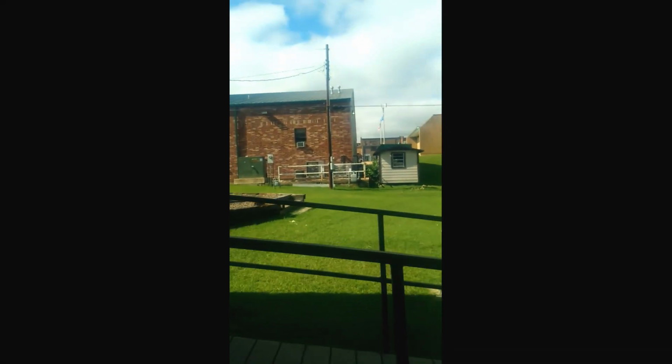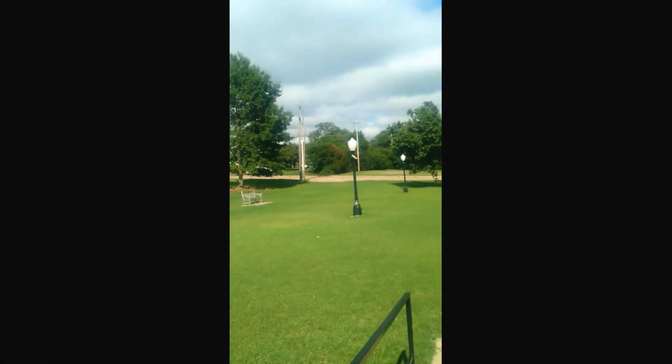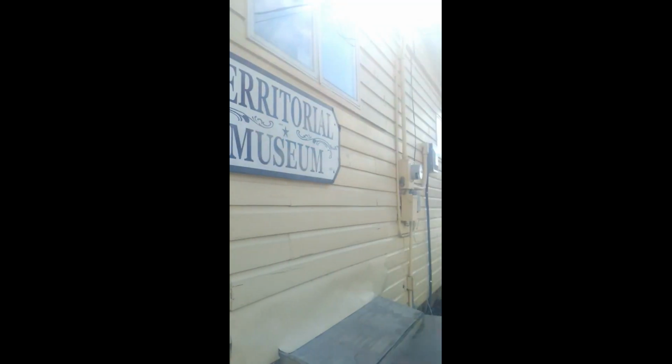This damage here, as I mentioned, is getting worse and worse. I want to show you this back door. This wood is rotting as we speak. When it rains, water gets in there, and when it dries out, the wood just rots that much more. This is all over this museum.